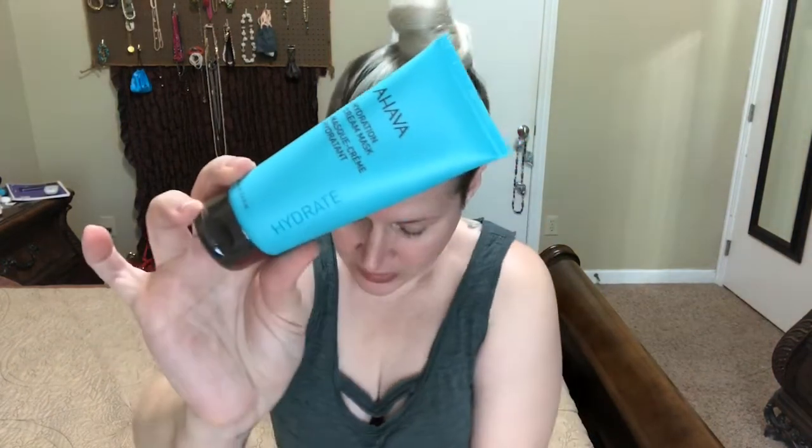The next thing I am pulling out, and Ipsy is probably by far one of my favorite boxes, is the Ahava. It's a hydration cream mask. And this retails for $33. It just says infused with Dead Sea water. This mineral-rich mask helps brighten and hydrate your skin while drawing out impurities. So that's cool. And it's something that you're just supposed to use once or twice a week. So that is nice.